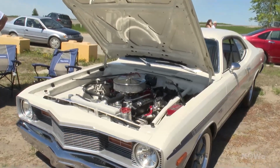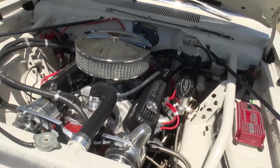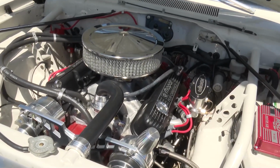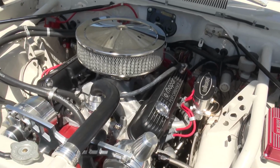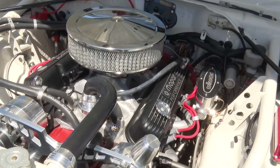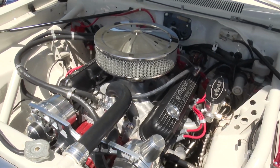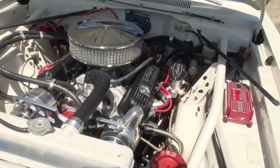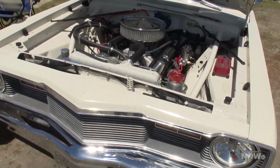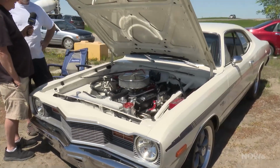And so what have you got in here for an engine? It's got a 408 stroker, which is a 360 done up. A couple other features: it does have rack and pinion steering, Wilwood brakes front and back, a 4-link suspension in the back, and a tubular front end with coilovers in the front as well. So it's got a lot of stuff going. Very drivable.